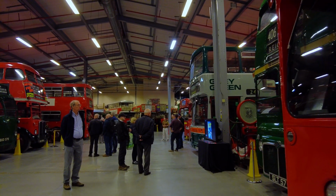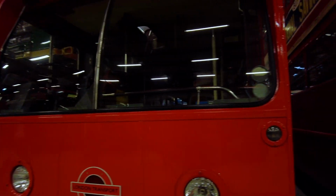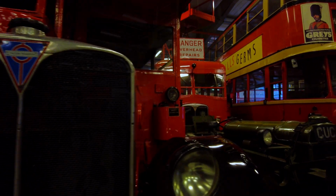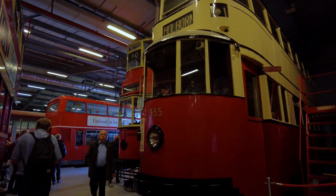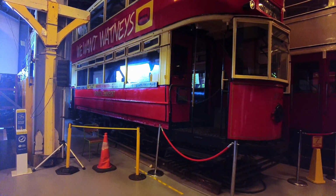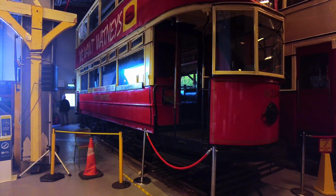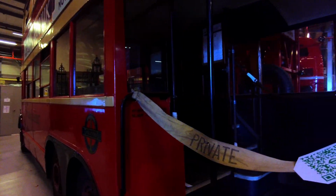The main museum is in Covent Garden, the London Transport Museum, and this is a store where they keep all of the bits that aren't on display in the main museum. It only opens a few days a year for a look round, and there's just so much stuff here. The first thing that really hits you is the smell as you walk in: sort of an engine oil smell, combined with the smell of the underground.